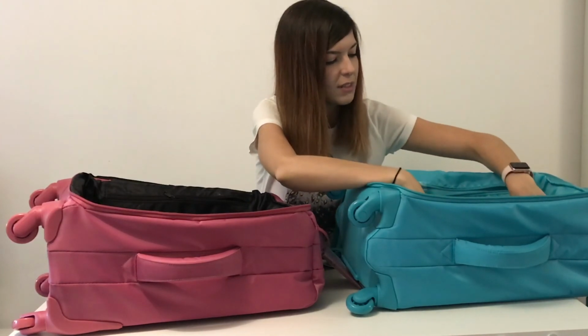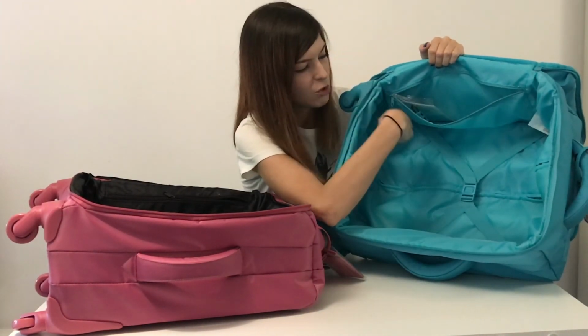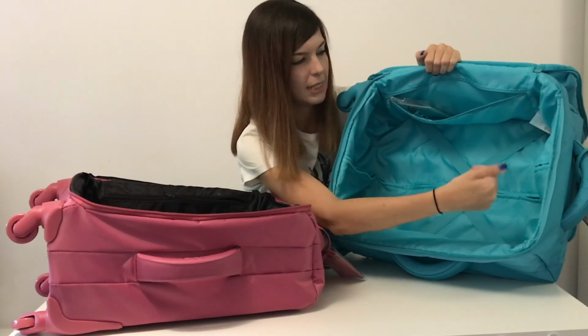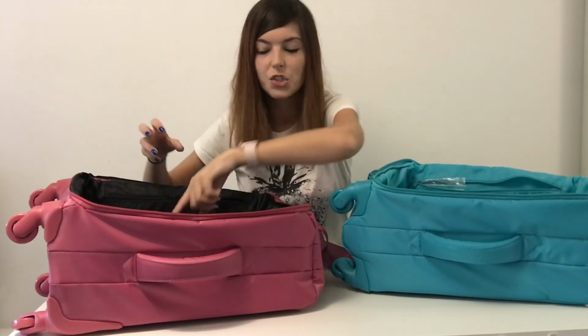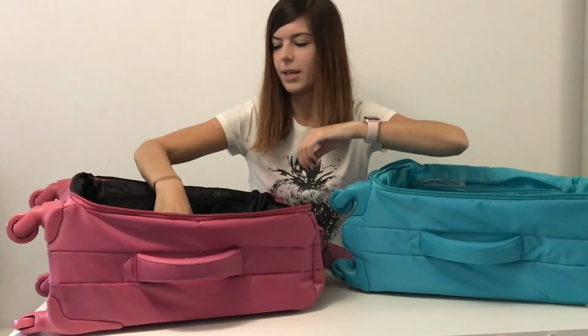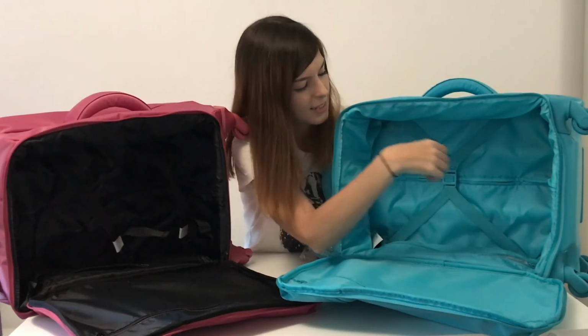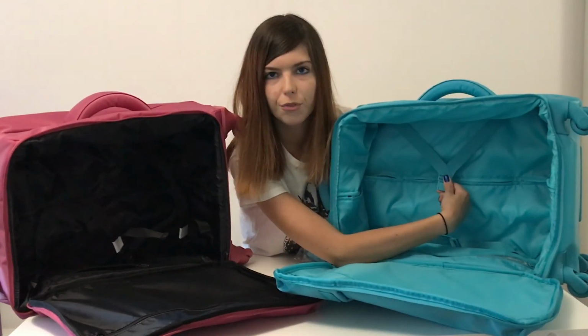Now this one feels a little bit padded on the inside. It's very soft, and I actually opened it up and saw that there was some kind of protection inside to make it softer. This one feels very hard. You can actually feel the handle that's in there, and it's not padded whatsoever. The main difference that they have on the inside is the way that you can protect your stuff, I guess.